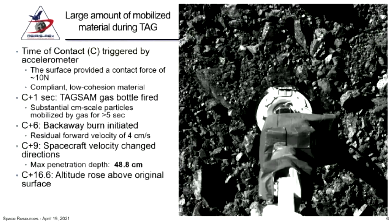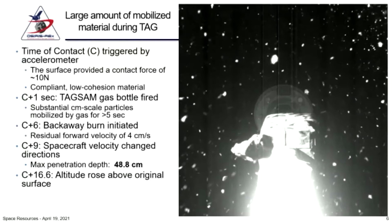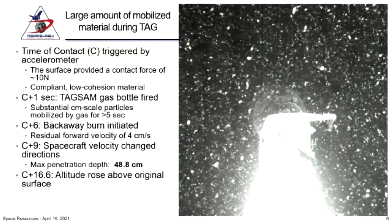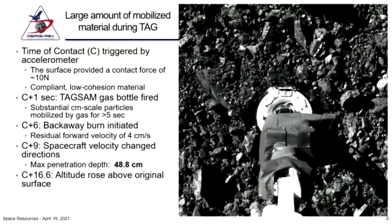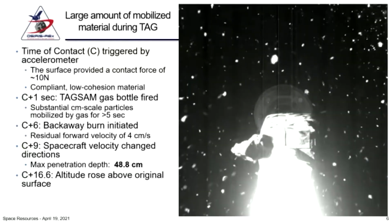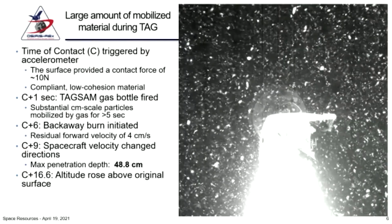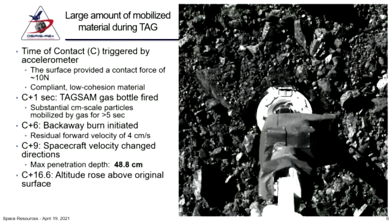Next chart, please. And then we fire the gas bottle, and you can see an extensive amount of material being mobilized by TAGSAM. The text over there on the left walks you through the timeline of our duration on the surface. So contact was sensed by the spacecraft's accelerometer, and we experienced a surface force of about 10 newtons, which is very, very low, and again, consistent with a compliant surface and very low intergranular cohesion. 1 second after that signal, the gas bottle was opened up and the agitation started, and we let that experiment proceed for 5 seconds. So 6 seconds after contact, we initiated the back-away thrusters.